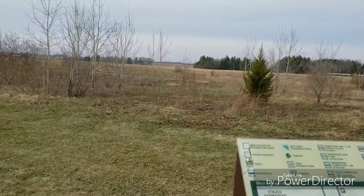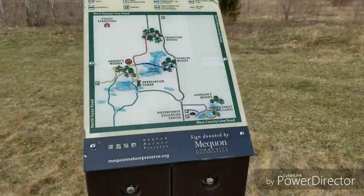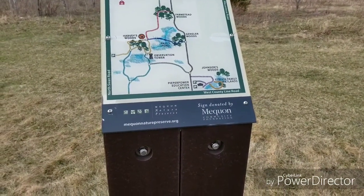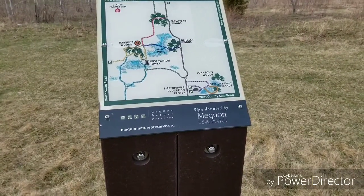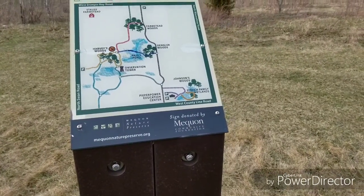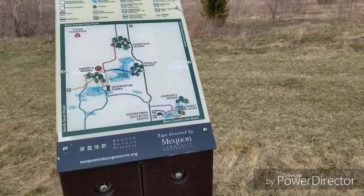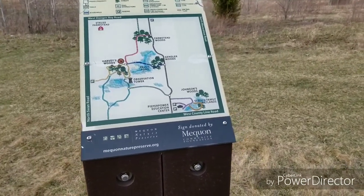Interesting. So it looks like I'm maybe just under halfway. The red link is half a mile. The black link is 1 mile back. So if I want to go another 1.5 miles, I would go that way. It doesn't look like a half a mile.